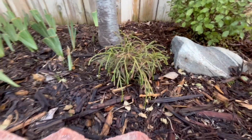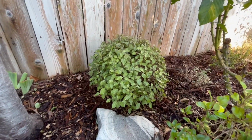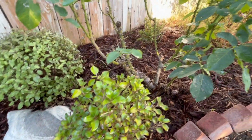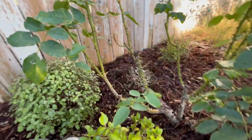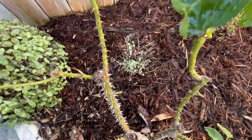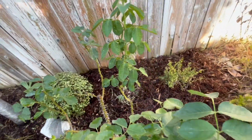This is a type of cedar, Pittosporum and Coprosma. And again, you can kind of see all the weeds that I pulled out, and I even cut back the catmint, which is right back here. And of course, I'm sure I spurred on the hot weather because of that.